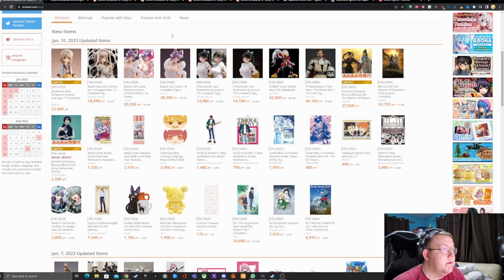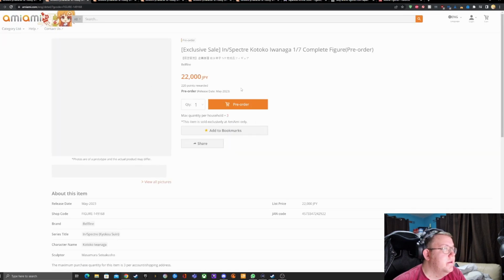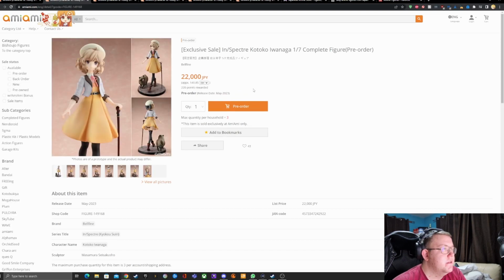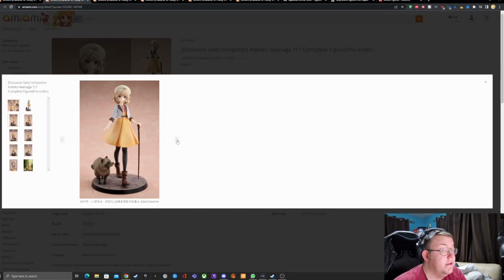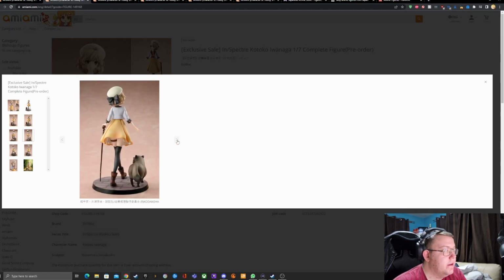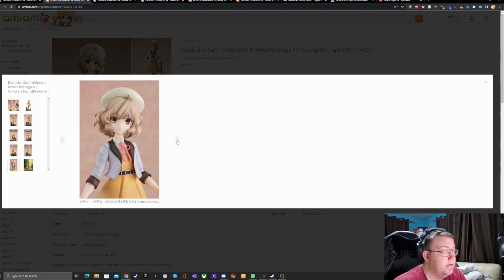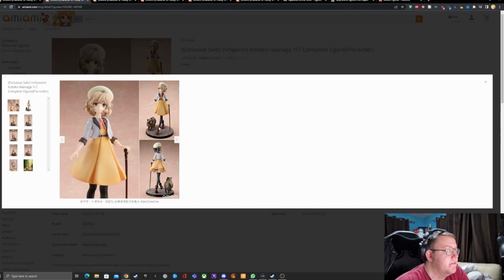One from an actual anime that I'm aware of, Inspector Kotoku Iwanaga, 1/7 scale. This is actually quite a lovely figure. So if you like this anime, I've seen it. It's quite a good anime. But yeah, if you like the anime, might be a figure worth getting. It's by Belfine. I don't own any of their figures yet, but overall looks pretty good. Shading's a bit flat on the dress.